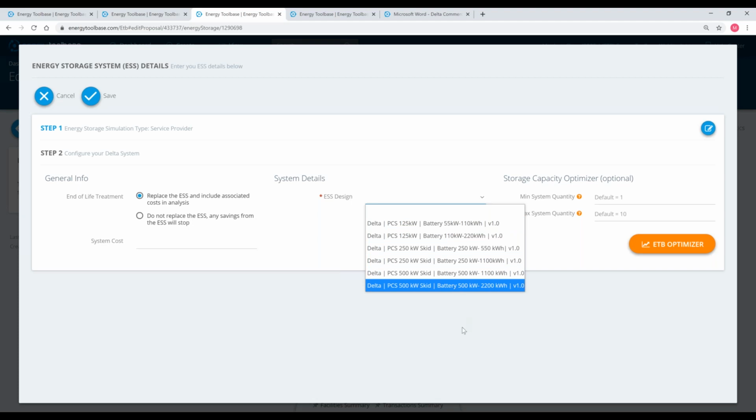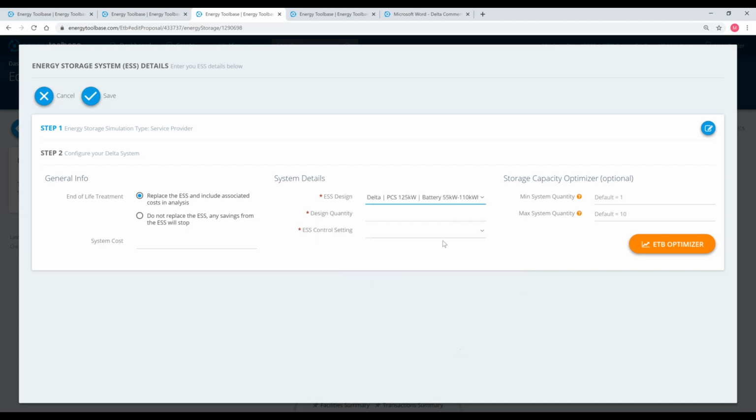And you can always stack these on top too. So you can always have multiple systems deployed as well. So let's go ahead and choose a battery. Now, once you choose one of these systems, okay, it's going to ask you for a design quantity. Now, if you know how many designs that you'd like, go ahead and just type in that number of designs, okay? It can be any number that you need.